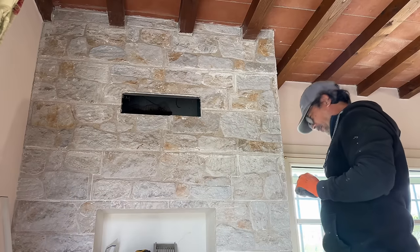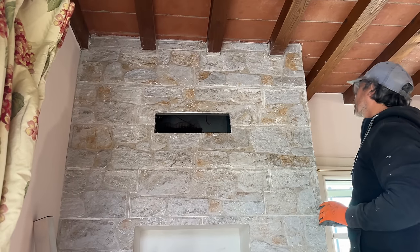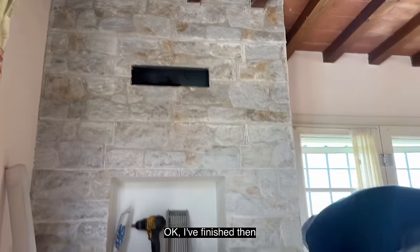Well, not really finished because it needs to be overgrouted still and that's going to take ages, but that's my job.